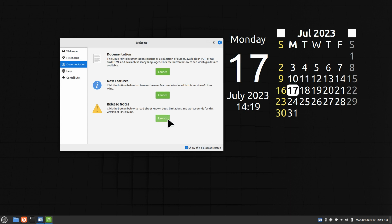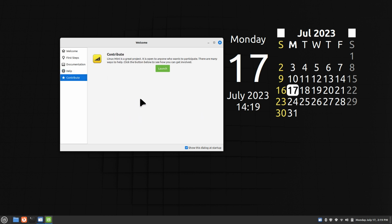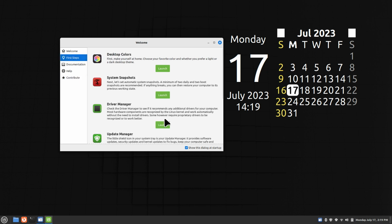Release notes: I do recommend that you read them if you're about to install. Help, web forums, IRC chat. I'm not part of this, by the way. I do make videos, but I'm not part of this group. But in case you need some help, you may want to check those folks out. Also, maybe you want to contribute to Clem and his great team. They've done a lot of work over the years. All right, first steps.